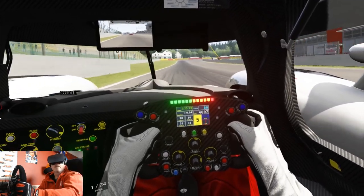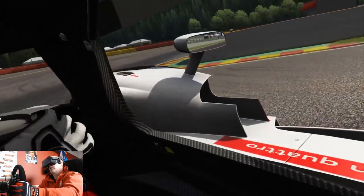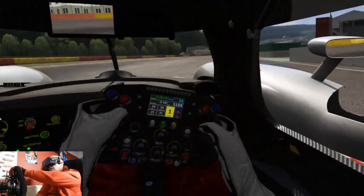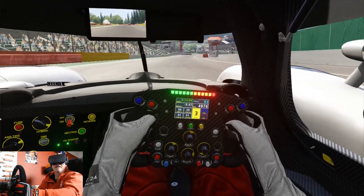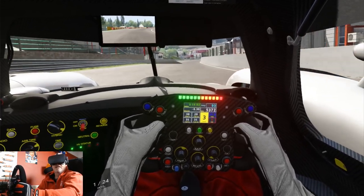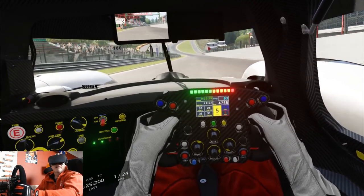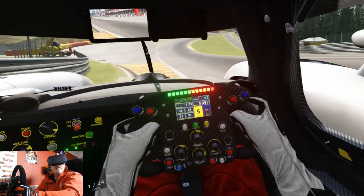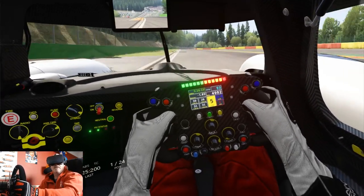No idea where I am. Well, that's how you can do that. You can look into the apex and judge your braking point really well and your turning point. Up the hill, flat out. Surely turned in too early, really. Don't mind.